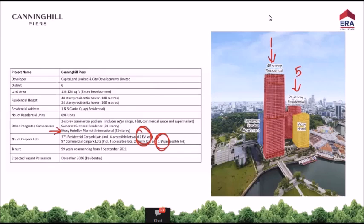99 years starts from 3rd September, which is this month. 99 years starts from this month, okay? Vacant possession, they changed a little bit from the previous time they did a briefing to us. Now it is the end of 2026 that your customer potentially will be receiving keys.